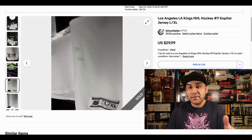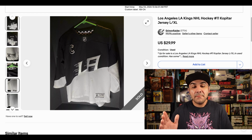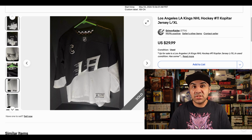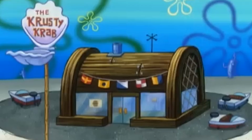So this had a pretty prominent stain on it. They tried to wash it off, it didn't come off, but I still listed it for $30, and it sold for $30. Very happy with the sale. And jerseys like this, they charge $4.99 for, so $5 all in to $30. Very happy with that sale, and again, they don't charge sales tax, so very happy with that.